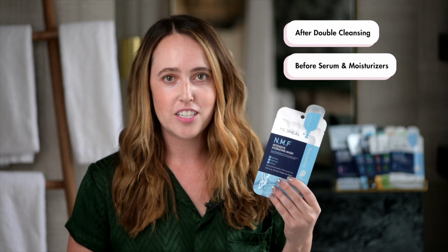I like to sheet mask after double cleansing and toning, but before serum and moisturizers. Sheet masks are always best applied on fresh, clean skin. Plus, they're usually formulated to help the rest of your products in your routine, such as a serum or a moisturizer, absorb better. And because serums are so concentrated, you're really gonna want the help to help them absorb efficiently so you get all of the good effects.